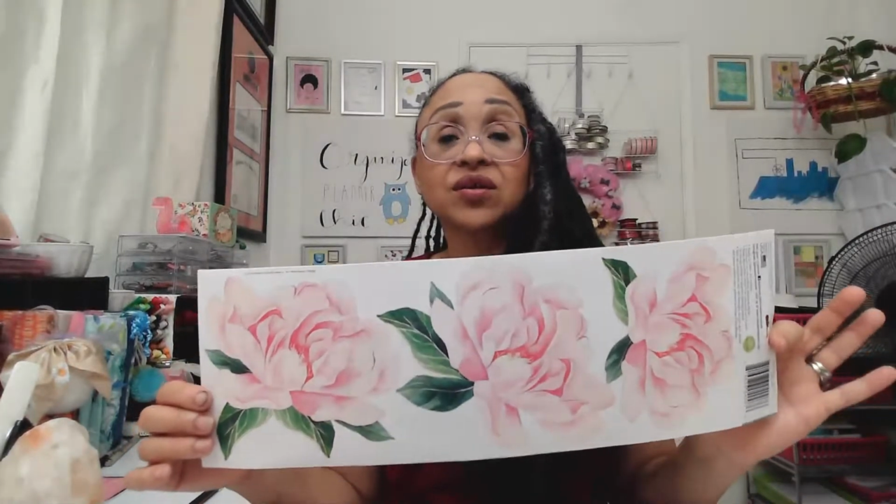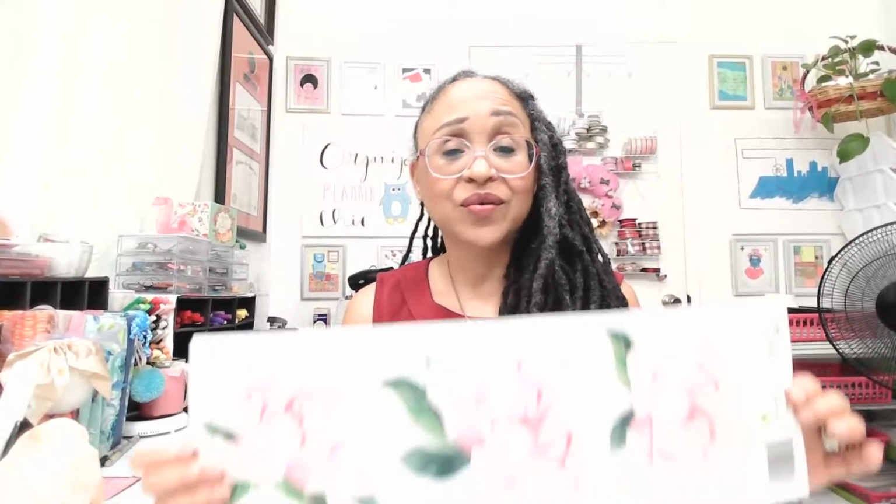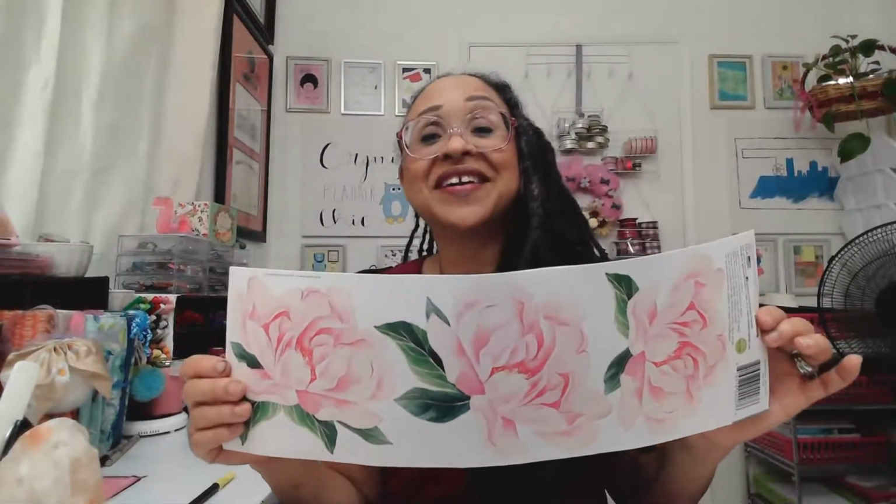And I might use some in my closet. So yes, believe it or not, I decorate my closet as well. I just love being surrounded by beautiful things. So my closet is one of them.